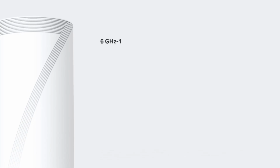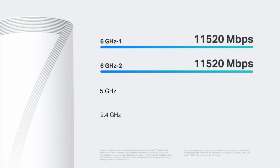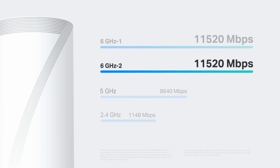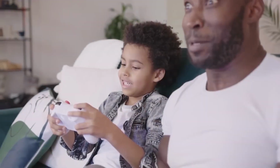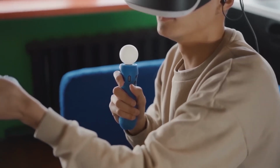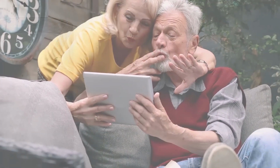Its speeds of up to 33 gigabits per second are made up of 4 frequencies, including two 6 GHz bands, each at 11,520 megabits per second, 8,640 megabits per second on the 5 GHz band, and 1,148 megabits per second on the 2.4 GHz band. Additionally, one of the 6 GHz bands can serve as a dedicated backhaul and the other can be used as an open network. This way, the backhaul performance between Deco units benefits, bringing the most stable and strongest network. And it also improves the overall Wi-Fi performance, even if you don't have Wi-Fi 7 compatible devices.